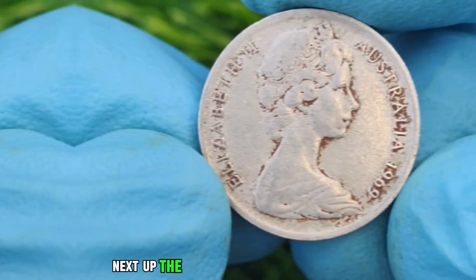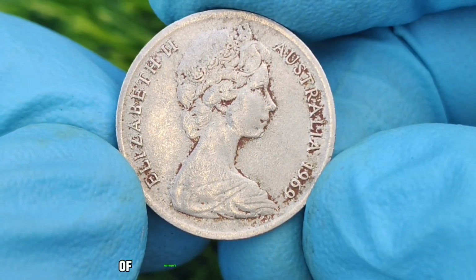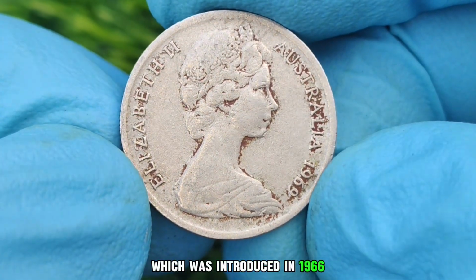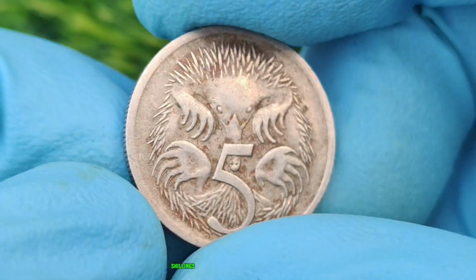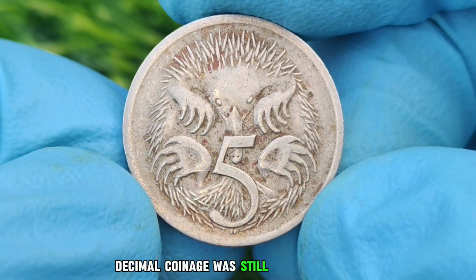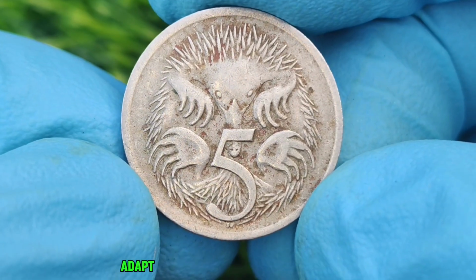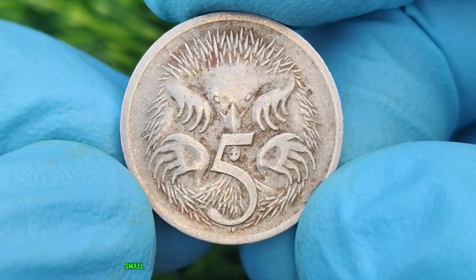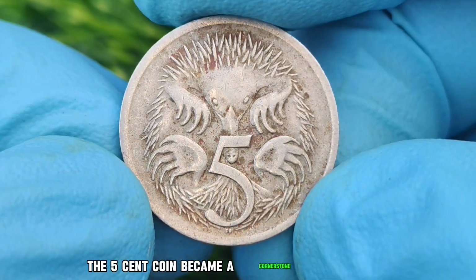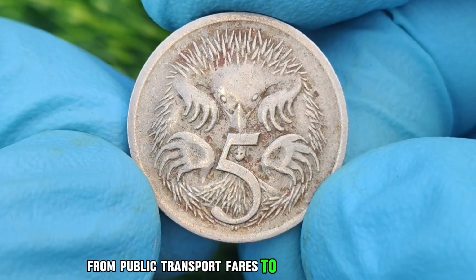Next up, the 1969 Australian 5-cent coin is part of the early era of Australia's decimal currency system, which was introduced in 1966 to replace the traditional pounds, shillings, and pence. By 1969, decimal coinage was still relatively new, and these coins played a key role in helping Australians adapt to their modern currency system. Small, lightweight, and widely circulated, the 5-cent coin became a cornerstone of daily life, used in everything from public transport fares to everyday shopping.